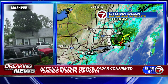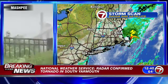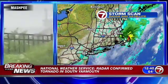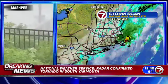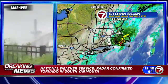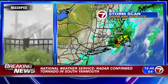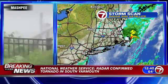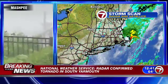Yeah, and we're seeing some of the conditions in this video off to the left of your screen here, getting some first looks at some of the conditions. The rain is just coming down, as you can see on the left of your screen here. Let's check back in with John Kogo. He's been down on the Cape this afternoon, getting a firsthand look at the conditions and some of the damage. You said you saw tree branches down. You're in Yarmouth, is that correct, John?